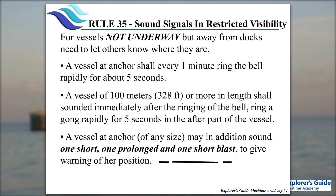A vessel at anchor of any size may warn an approaching vessel that it's anchored by a short, prolonged, short. So this is the only whistle that's used when not underway. Otherwise, it's a bell or a gong. In this case, the whistle short, prolonged, short is only when you want to warn somebody of an approaching vessel that we're at anchor.